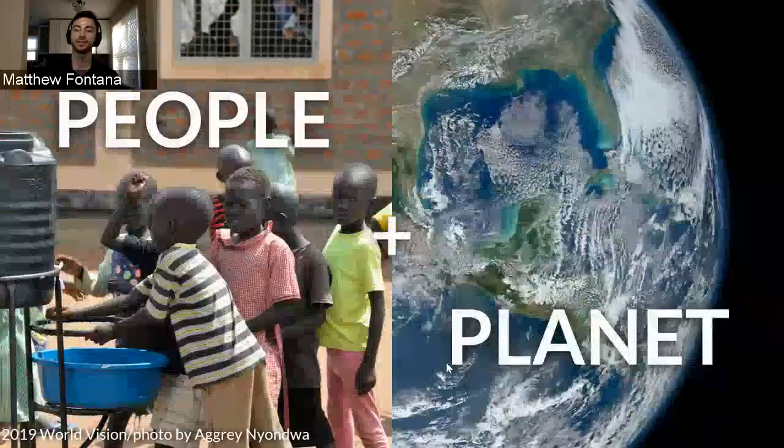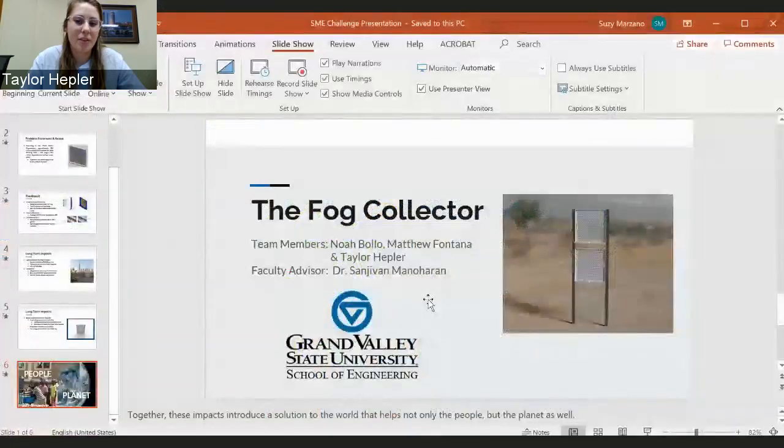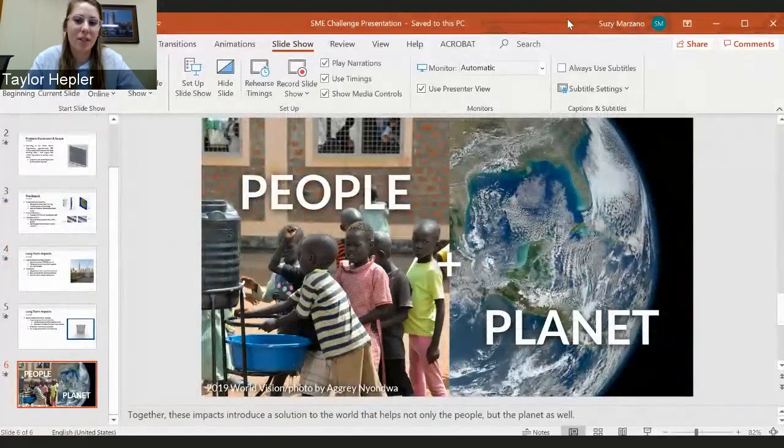Together, these factors produce a product that could not only help the people, but also the planet. Our team found the SME Challenge to be an important endeavor that helped give insights into real-world design challenges.